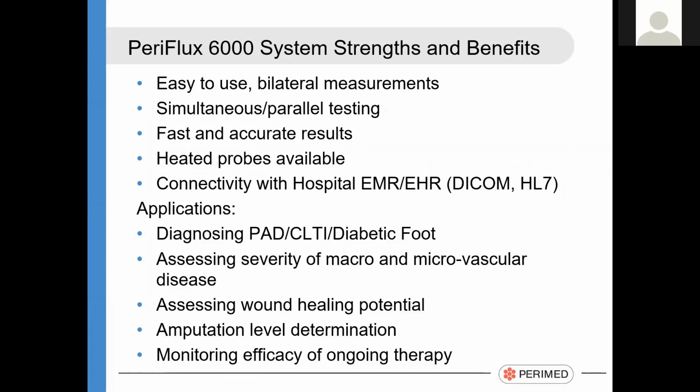The Paraflex 6000 system can be used to diagnose PAD, peripheral arterial disease, CLTI, chronic limb-threatening ischemia, and diabetic foot. We can assess the severity of macro and microvascular disease. We can now assess wound healing potential. And if it comes to amputation, we can now determine the level of amputation where healing is likely after the cut. The Paraflex 6000 system can also be used to monitor how the patient is responding to ongoing therapy.